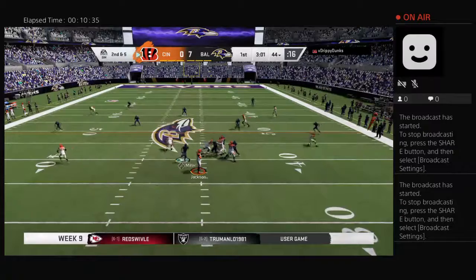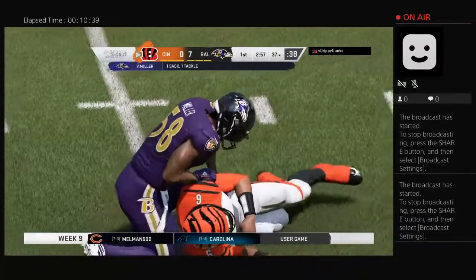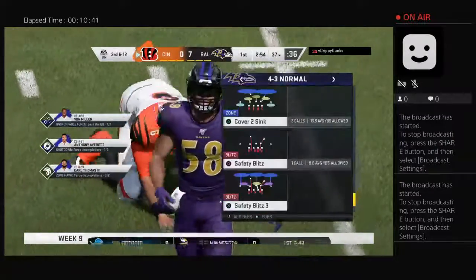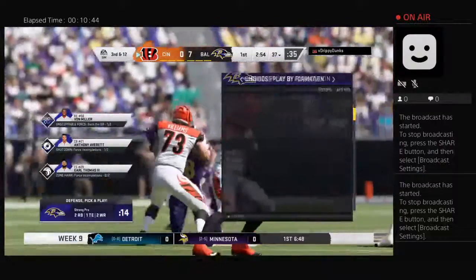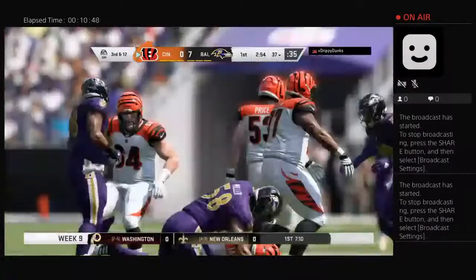From the 44, Jackson. And the Raven pressure too much. Down he goes. Von Miller in there to get him. And on the season now, that is 9 sacks for him. Defensive end gets in there that time. They were in a 4-3.